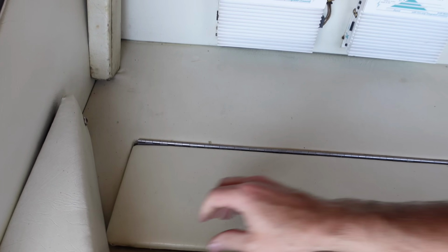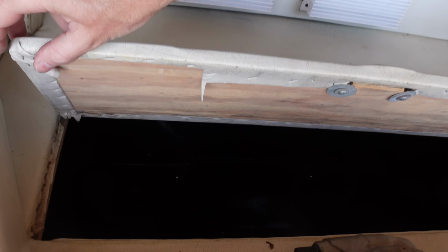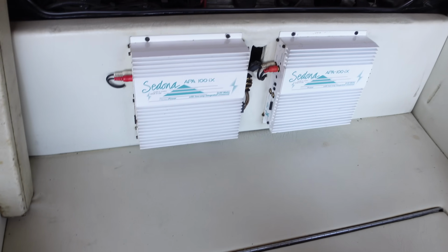Waiting for a call back. What else we got here? Gotta go above everybody else. Seth's on the phone. Ooh, storage. He actually left the storage.